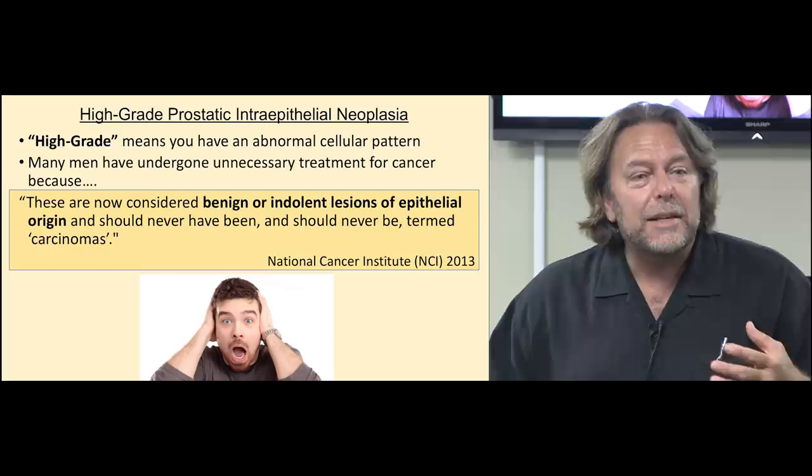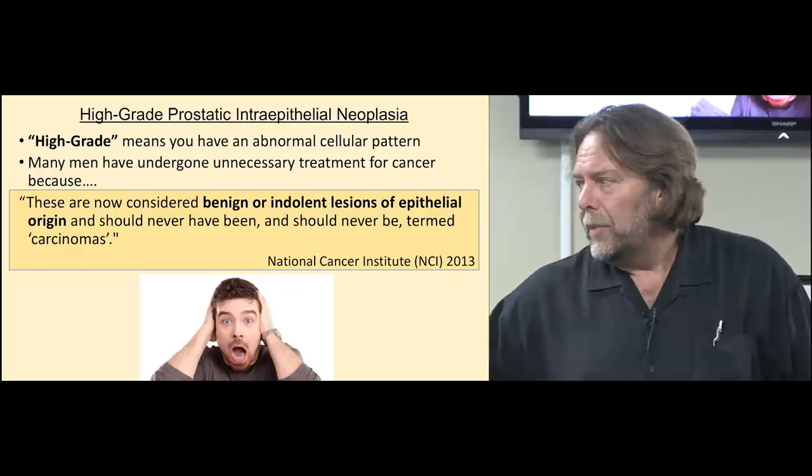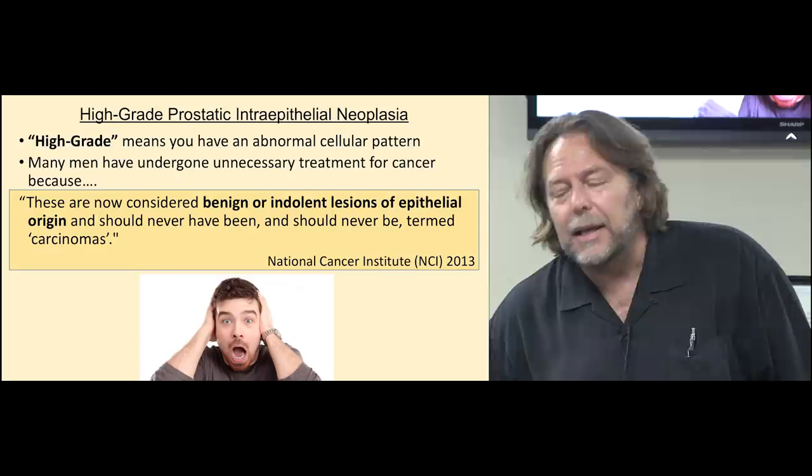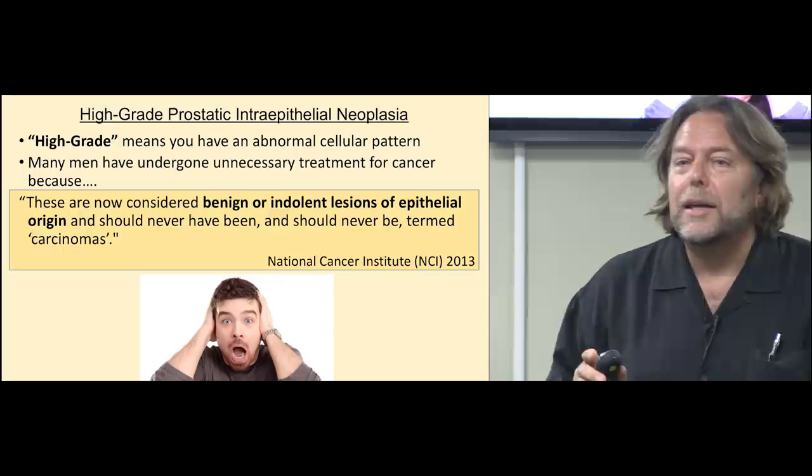Now, they used to call prostate cancer high-grade prostatic intraepithelial neoplasia. This was considered prostate cancer for years. As of 2013, it's no longer considered prostate cancer. Does anyone know what WTF means? Does WTF mean the same thing in England? Yeah. Okay, good, just checking.